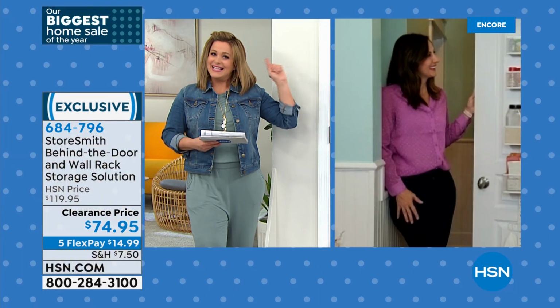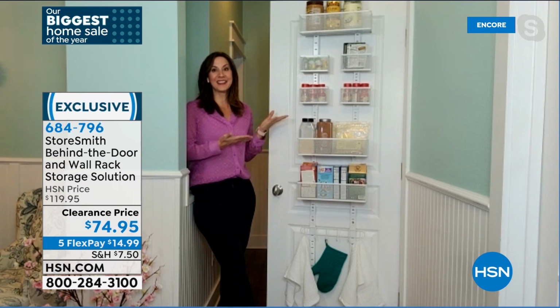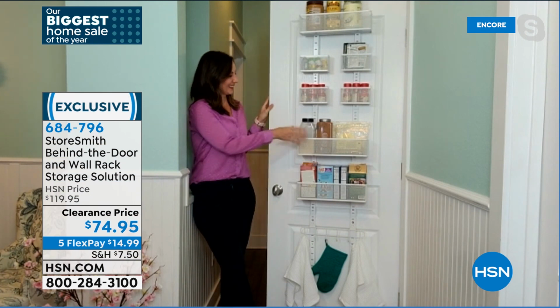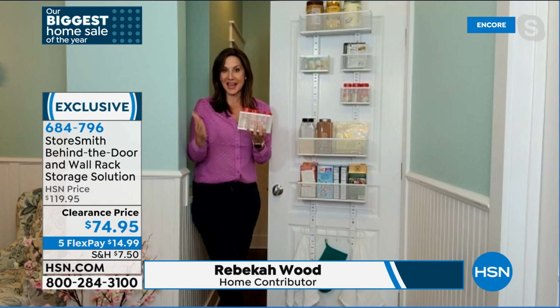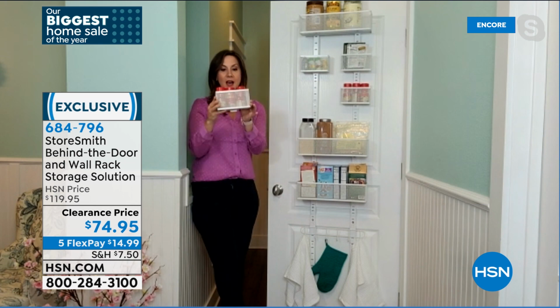And Rebecca, this is cool because typically what you buy is what you get. I love the versatility of this one because I decide what I'm going to use it for and where I need those little baskets. Exactly. And you're right. This is from StoreSmith. The people behind StoreSmith is HSN. And we know how to utilize space that typically is not used to really get you organized and keep you organized. And they hit it out of the ballpark with this. I love the customizable aspect of it.